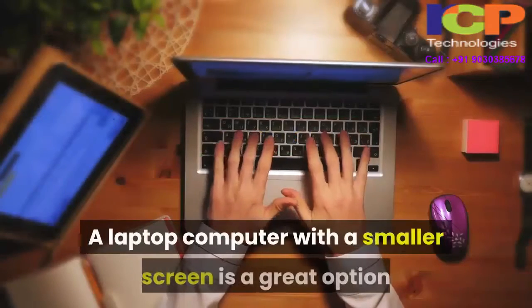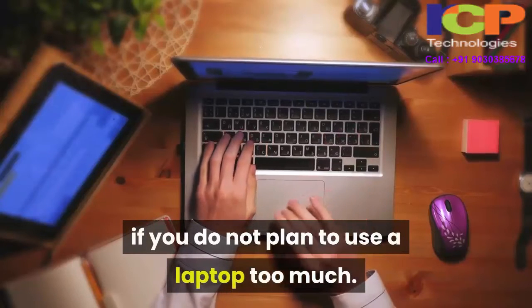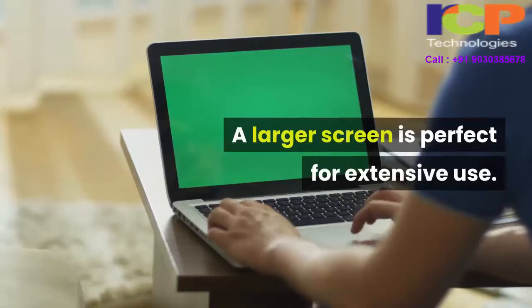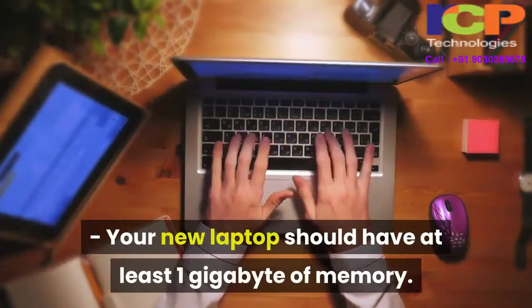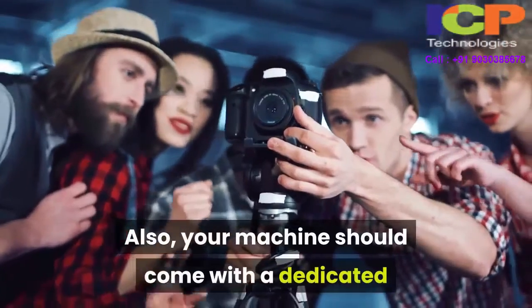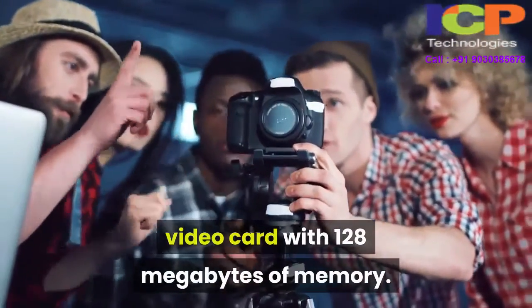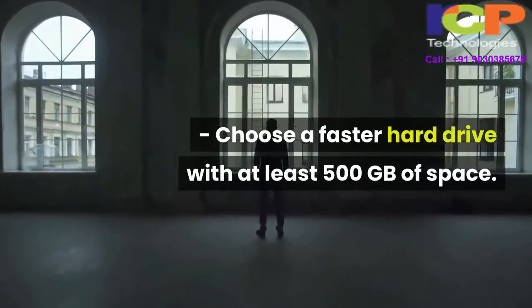A laptop computer with a smaller screen is a great option if you do not plan to use a laptop too much. A larger screen is perfect for extensive use. Your new laptop should have at least 1 GB of memory. Also, your machine should come with a dedicated video card with 128 MB of memory. Choose a faster hard drive with at least 500 GB of space.